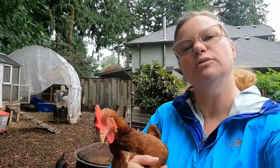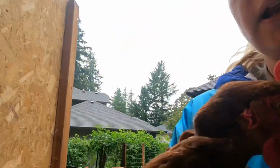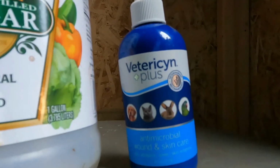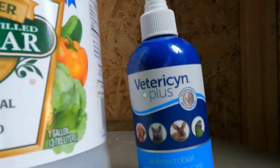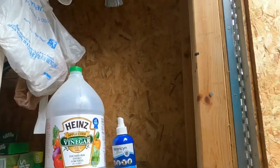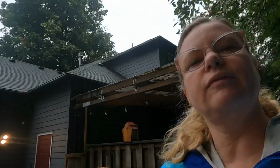Guys, I thought I'd bring you an update on Nancy Drew over here and how she's healing up. What I've been giving her for her care is this spray, which I used for wound care, and apple cider vinegar. And I've used both of those for wound care before on my rabbit. And so that's what I've been using on Nancy Drew.